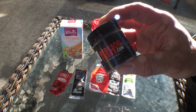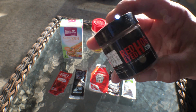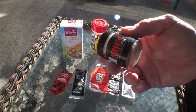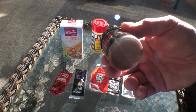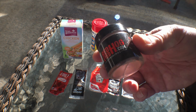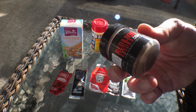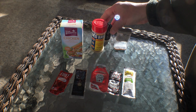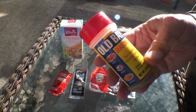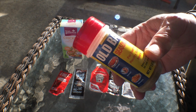This is Red-Eyed Hog Survival Spice. RedEyedHog.com. Check those guys out. This stuff is phenomenal on chops, steak, chicken, beef. I mean, anything you can throw at it. It's delicious on it. It has a really nice smoky flavor. It's not super sweet or super spicy. It just has a great all-purpose flavor to it. Another great one for seasoning is Old Bay. Awesome on fish, but also awesome on chicken and pork. So check that out.